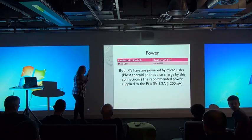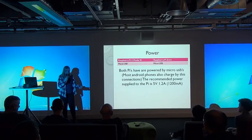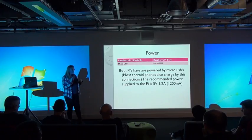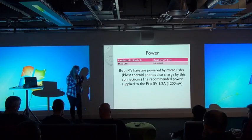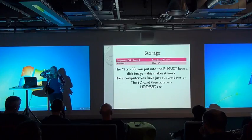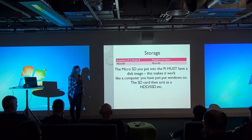And it's powered by micro USB, so standard phone charger, obviously. If you get a Samsung, HTC, all of the power is supplied there. So usually when you buy a Pi, your phone charger will be okay with it, obviously unless you have an iPhone. And the recommended power to the Pi is 5 volts and 1.2 amps.